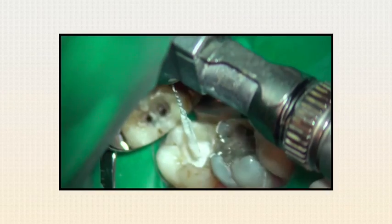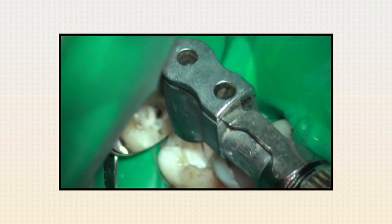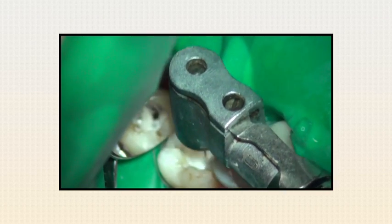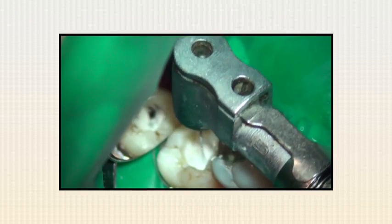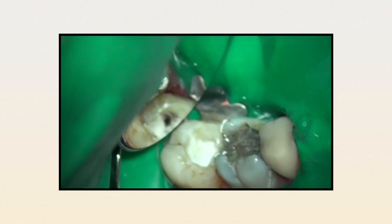This video will show you that calcium hydroxide is put in using a lentulo spiral because you want it to be down in the apical part of the canal space. But make sure your lentulo spiral does not bind or it'll break.